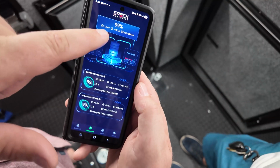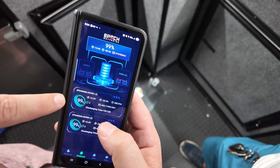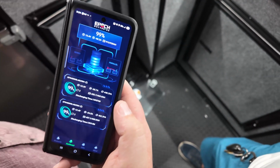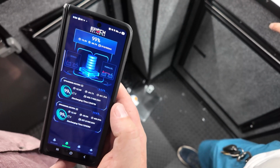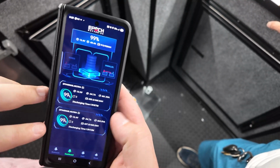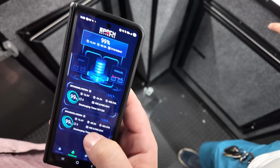So this allows us to see right here, batteries are at 99%. We have 2 batteries, they're both discharging right now. At our current situation, which I think I set at 8 amps as the total it was allowed to pull from the shore power, it says that we could run like this for 13 hours. 8 amps is nothing, a typical house plug is 15 amps.